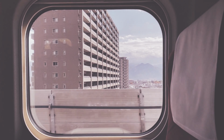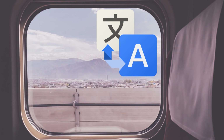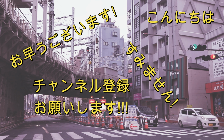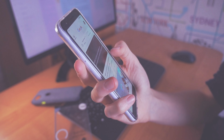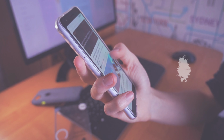First on the list are apps that will help you overcome the language barrier. Google Translate and DeepL. Japanese is the primary language in Japan, and while many people in urban areas and the tourism industry may speak some English, there can still be a significant language barrier, especially in rural areas. With a translation app, you can quickly and easily translate text, signs, menus, and other information in real time.